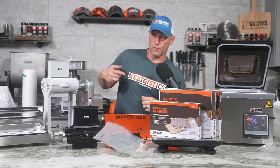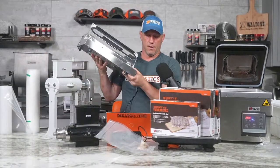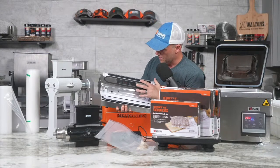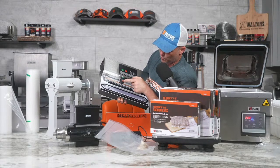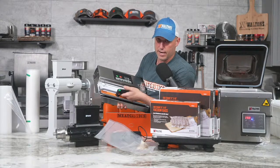Another thing I really like, and we can go back to normal. Did you go back to normal? Okay. Another thing I really like about this is it's got a start button and a seal button on the handle itself. So you don't even need to take your hand off the handle.